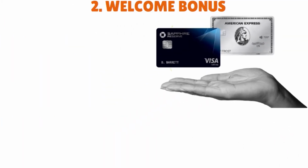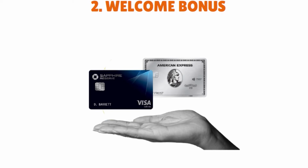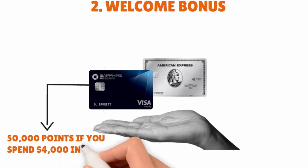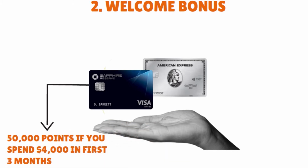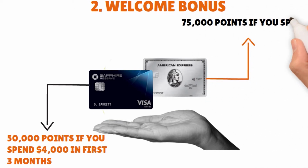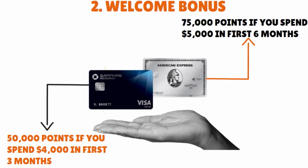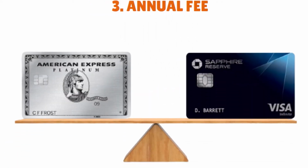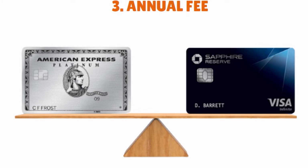Now let's move on to the welcome bonus. Those two cards offer very generous welcome bonuses. With the Chase Sapphire Reserve, you have 50,000 points if you spend $4,000 in the first 3 months. And with the Platinum card from American Express, you receive 75,000 points if you spend $5,000 in the first 6 months. What about the annual fee? The annual fee is the same. Both cards will set you back $550 per year. Same for Chase Sapphire and Platinum card.